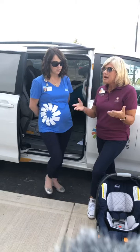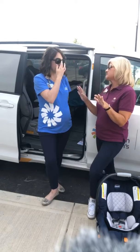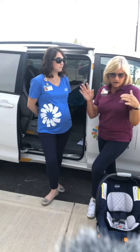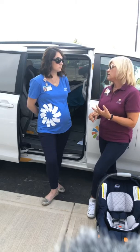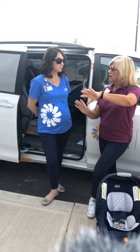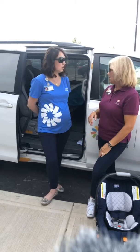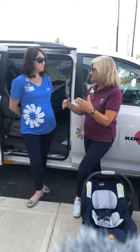What is helpful about that? It's really best to do it when you have ample time, because we like to take it out of the car, inspect the car seat, check the expiration date, check the recalls on the seat, and make sure that we're clear on that. And then we like to show the person how to install, and then we have them install it as well. So when they leave, they're pretty comfortable with putting the seat in.